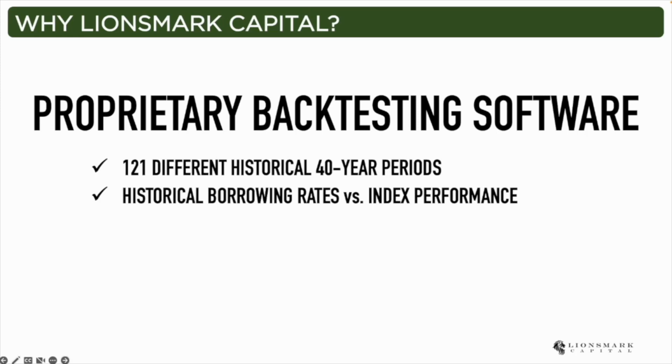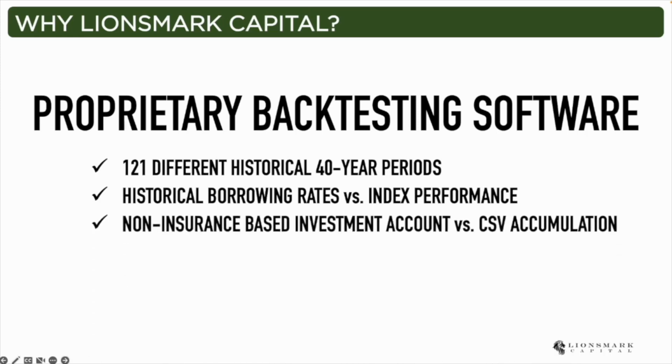Our proprietary backtesting software will also compare a non-insurance based investment account. Again, this is like a fictitious equities and bonds account. And we can compare that to the cash value accumulation, assuming the same index credit in both models. And then we can also run a back test and show the best 40-year period and the worst 40-year period out of these 121 different historical 40-year periods that we model. And we can show both the outcomes in the non-insurance-based investment account and the proxy for the premium financed design.